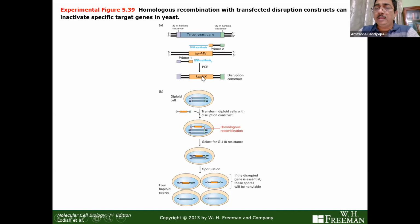Just imagine this kanamycin cassette is a little longer. There is also GFP right here, so you can make these cells that will fluoresce, okay? The GFP positive cells. Or you can induce any kind of functionality. So this is how you can do knockout, knock-in in these cells.